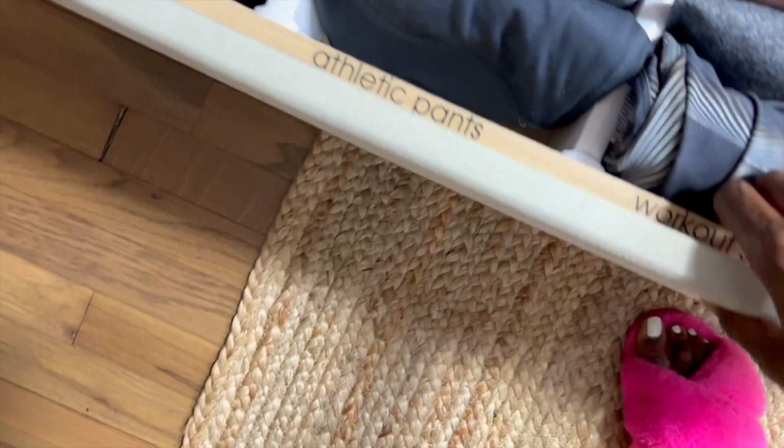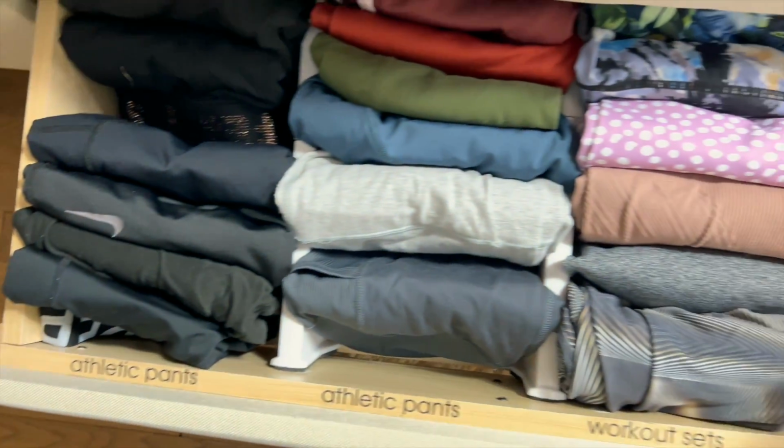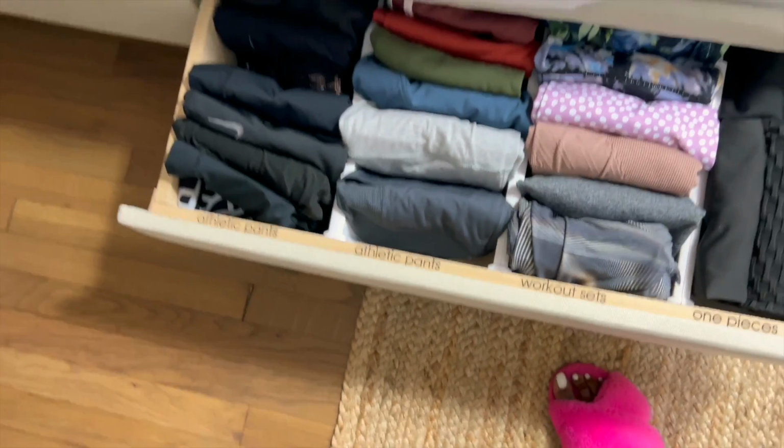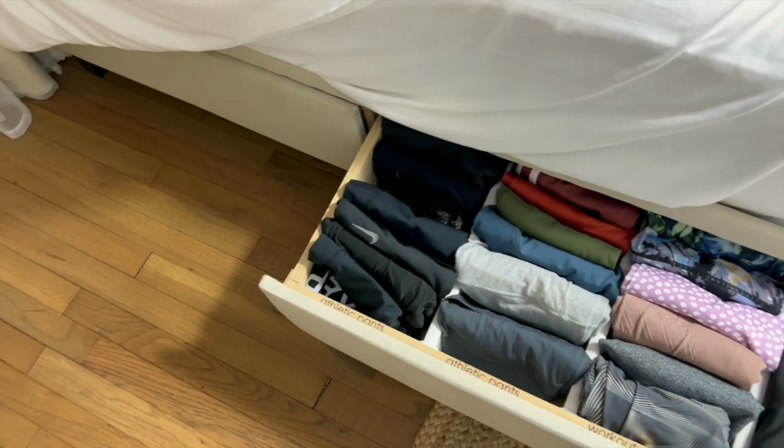And then real quick, this is just another example of multi-purpose furniture. So this is my bed frame. I have 2 pull-out drawers, 1 and 2, but I put my workout clothes here. I have my little drawer organizers. Everything is file folded, and it just makes the most sense, and it helps me to maximize my furniture in my house, right? Because I have multi-purpose furniture literally all throughout the house.